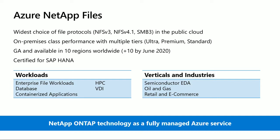And we've heard from some customers that they're getting even better performance in the public cloud by using NetApp with our virtual machines than they would get on-prem, just because the network is so capable. So this is a great way if you have workloads, HPC workloads, virtual desktop workloads with the new Windows Virtual Desktop Service, support for containerized applications, HPC workloads in areas like semiconductor, EDA, oil and gas. All of those workloads will work at least as well as they do on-prem in the public cloud.